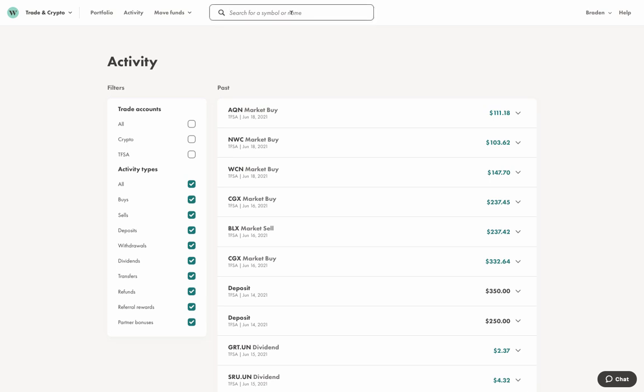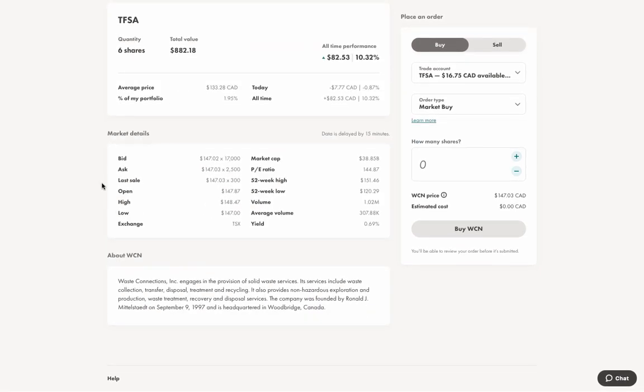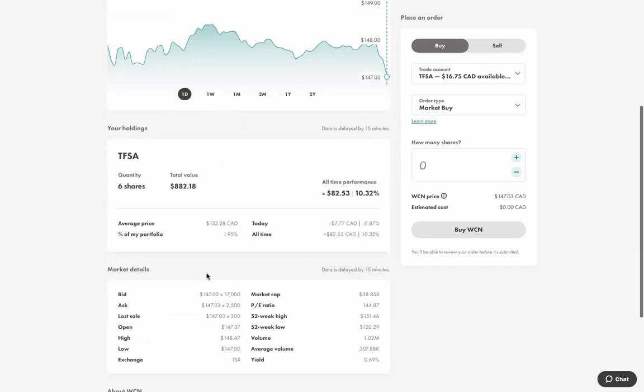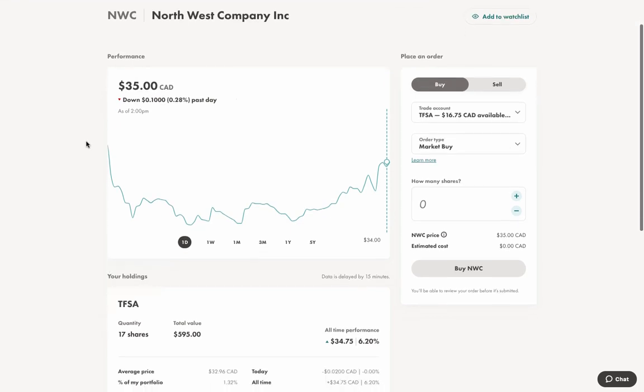And I'll just quickly go here. Let's quickly scan through the stocks that I did buy, Waste Connections, so you can get a quick idea of some of their market details here. And if you're interested in them, you can see that they are a waste management company operating a lot in the eastern half of the country. Same with Northwest Company. We can just get a quick look here just so you're familiar with them.